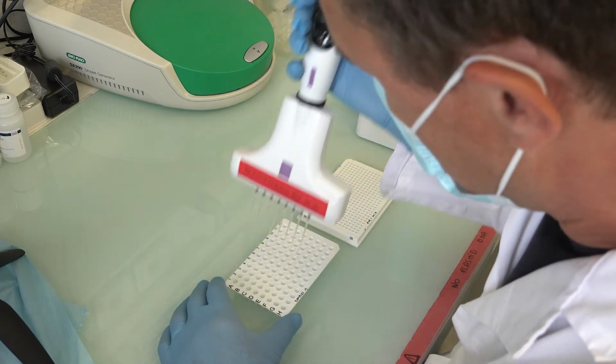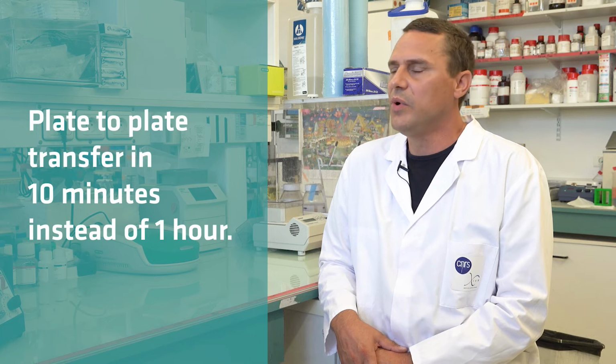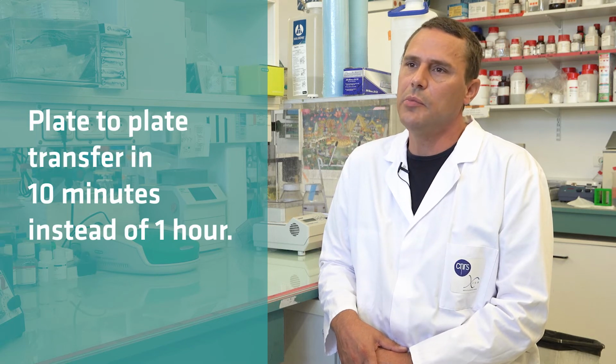With a single channel pipette, we spent a lot of time loading plates or gels, mostly 1 or 2 hours, and now with the Voyager, we save a lot of time. We only need a few minutes, maybe 10, to load a plate or gels.